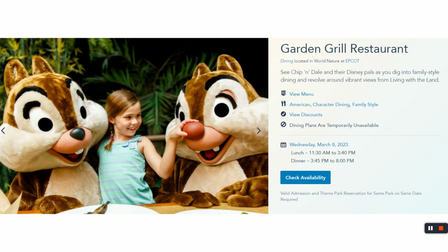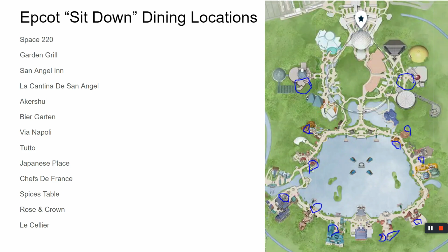Let's finish it up, team, at the Garden Grill restaurant, family style. You sit down, the restaurant spins, characters visit you. Can you do keto at the Garden Grill? That's in the same area where Soarin' is and Living with the Land.